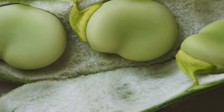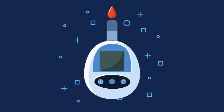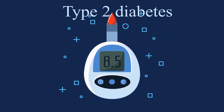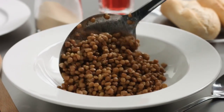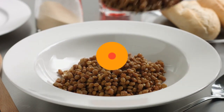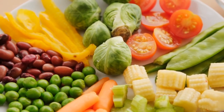The fiber in beans and legumes helps to control bad cholesterol levels. Not only that, it improves the functionality of your arteries and even reduces your chances of getting type 2 diabetes, which causes clogged arteries. You can snack on legumes, bake them, use them as spreads, and add them to sauces, stews, and salads. They are suitable as the first food of the day, a side dish, lunch, or dinner.